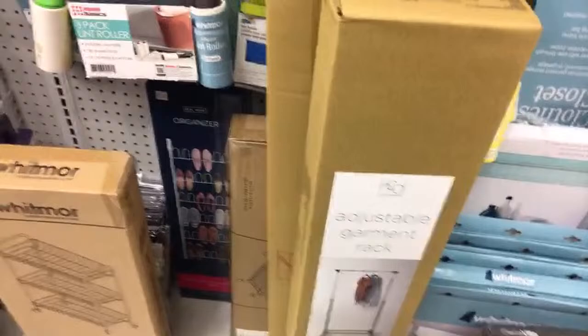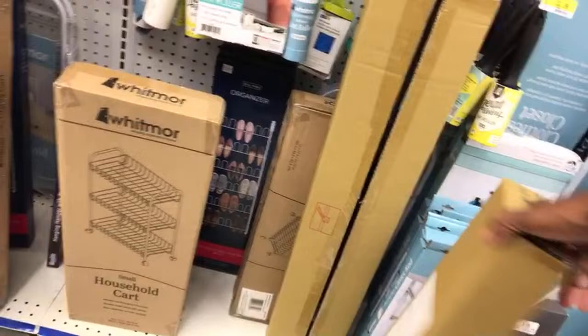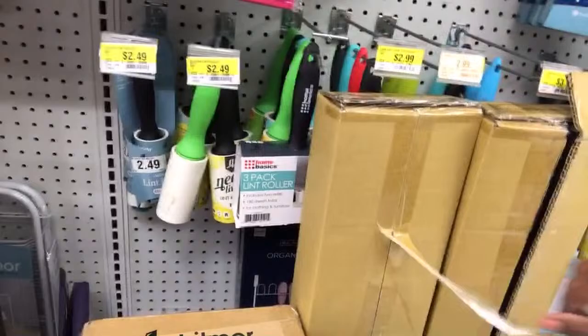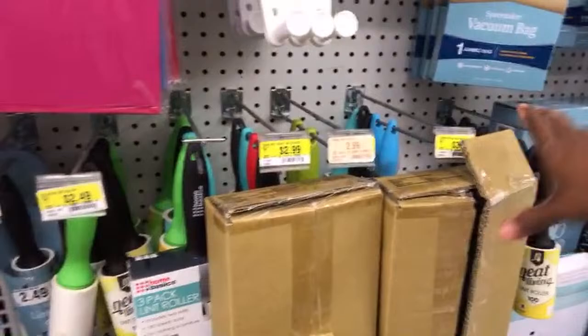I wonder how much this garment rack is. It's not big or anything, but it's exactly what I need. How much is this? I can't tell. Let me see. Yeah, I'm going to have to come back because I really do need a garment rack.